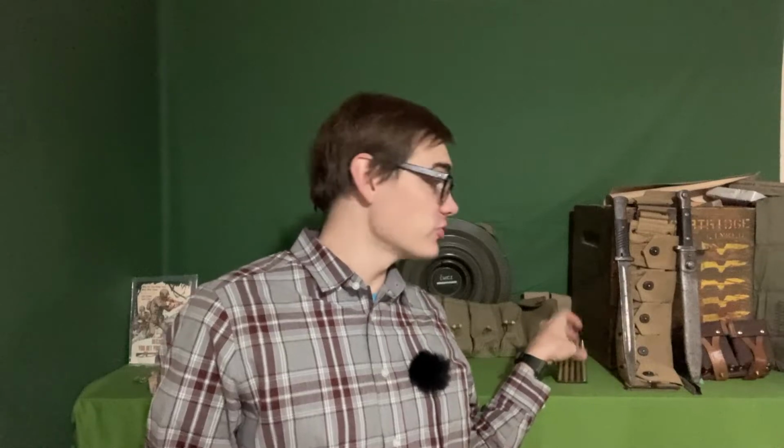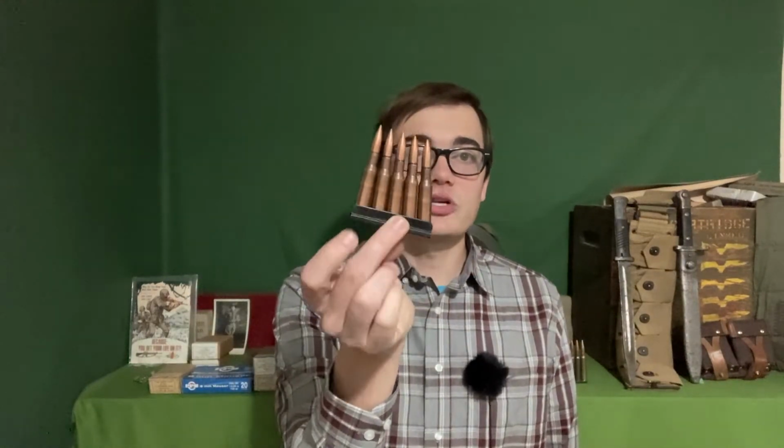Another thing to talk about is that 8mm or 7mm stripper clips can be found relatively easily, and many of them are interchangeable. However, it's not really true with 7.62x54R stripper clips. If you can find the black original Russian ones, they work really well. However, a lot of what you'll find is these cheap and crappy Chinese ones made of stamped steel, and then they have a fake Tula stamp on the back, which is kind of funny.